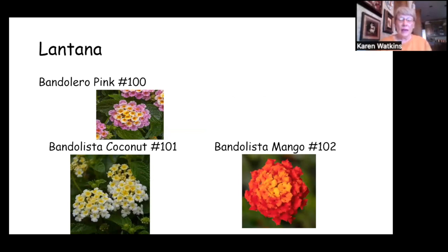The Bandolero Pink is very heat and drought tolerant. It's also deer resistant for people who have that need. There's no deadheading required. This one grows about 24 inches tall and wide, and it is a mounding variety. So it's going to mound in the garden.